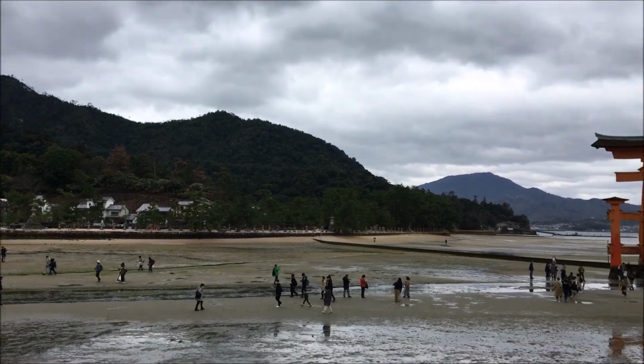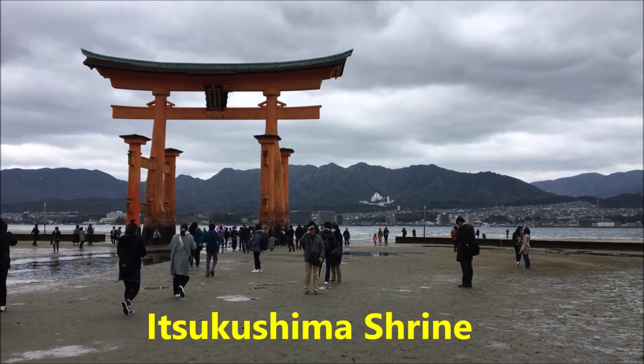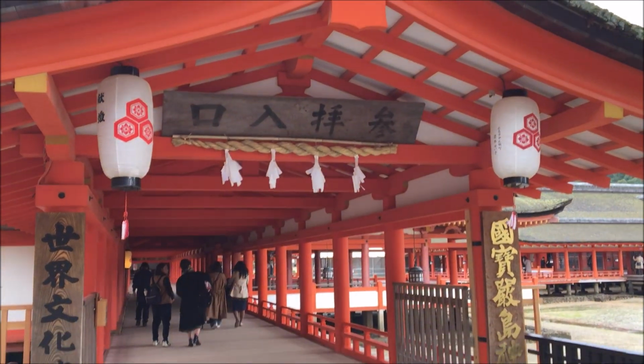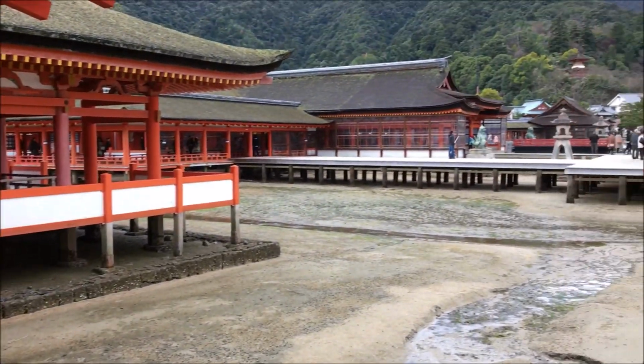Itsukushima is a shrine off the coast of Hiroshima that's famous for its floating torii gate. Unfortunately, we just so happened to show up during low tide when people can walk around the base of the shrine and the gate, and it's nowhere near as picturesque as it usually is. But I guess that just means we'll have to come back and visit again sometime, huh?